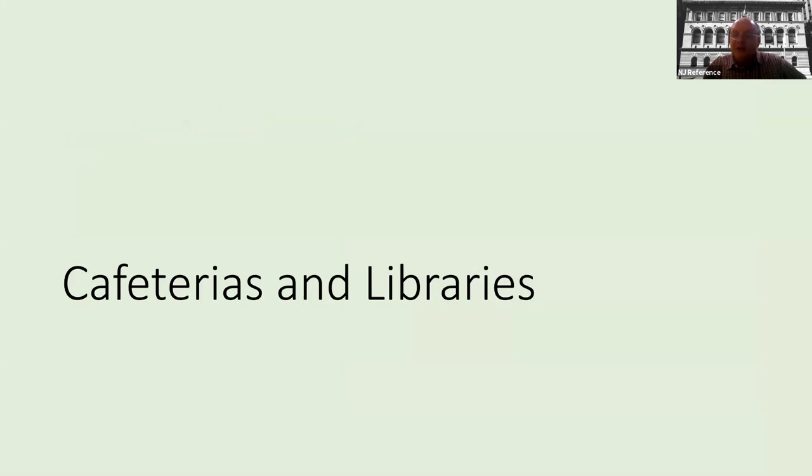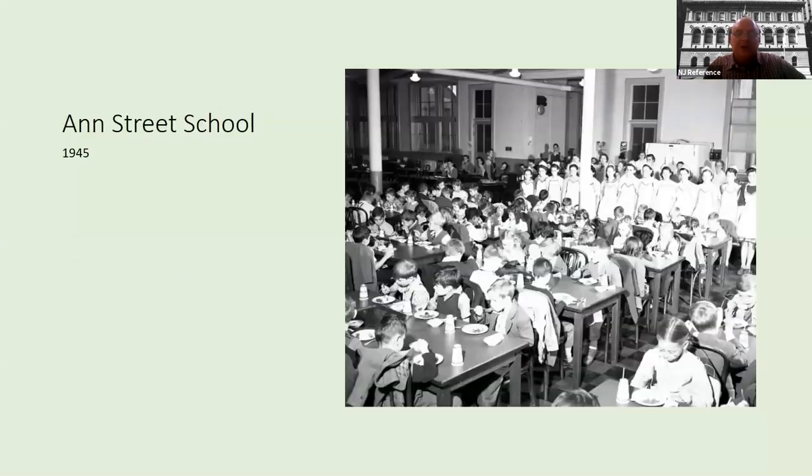There are also some cafeterias and libraries depicted in the collection. This is a very busy cafeteria picture from the Ann Street School in 1945. You see the kids eating lunch at the tables, and there are these girls in the background dressed in some kind of uniform. I guess they were working as aides to the cafeteria ladies.